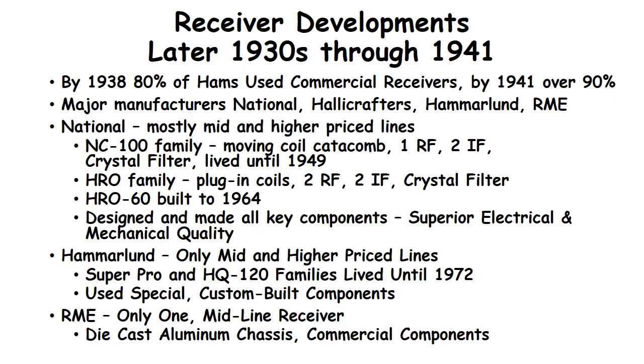So, in the latter 30s through 1941, most hams were using commercial receivers, 80% by 1938 and over 90% by 1941. The major manufacturers were, as we've mentioned, National, Hammarlund, RME, and Hallicrafters. National made mostly mid and higher price line receivers, including the HRO, and the family of the HRO was built until 1964 with the HRO 60.